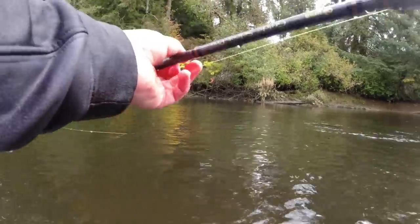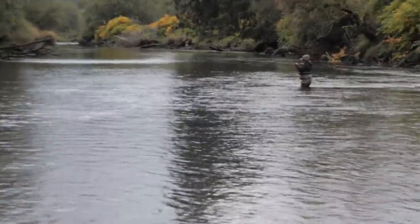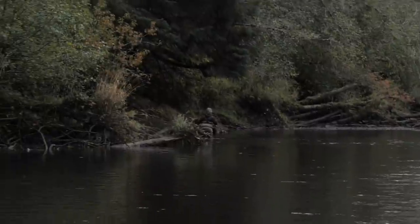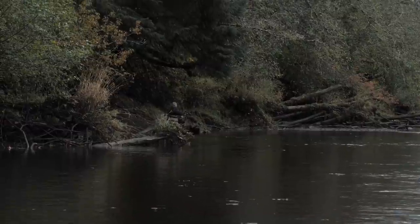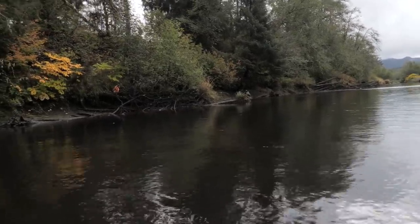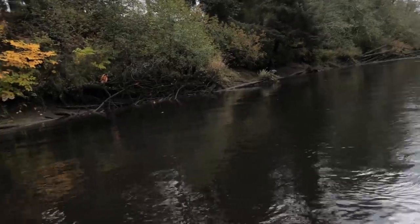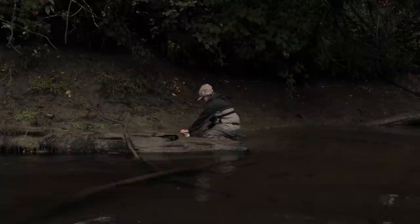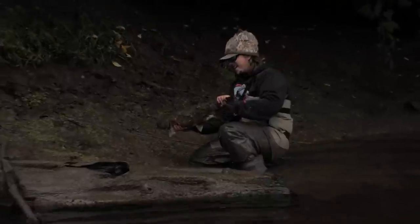I can't believe I got him out. I know, I just... Where are you gonna land him? Yep. I'm zoomed in on you, but it's hard to walk with it all zoomed in. Thank you. What do you got? How was that? That was a pain. The old mud pig, huh?